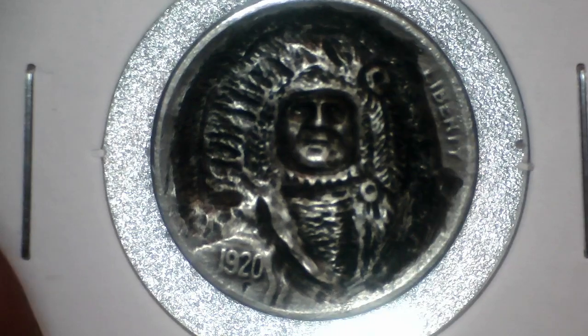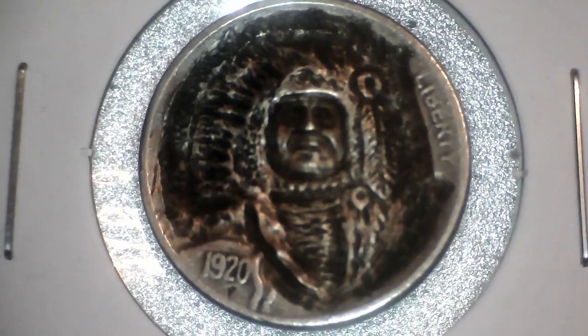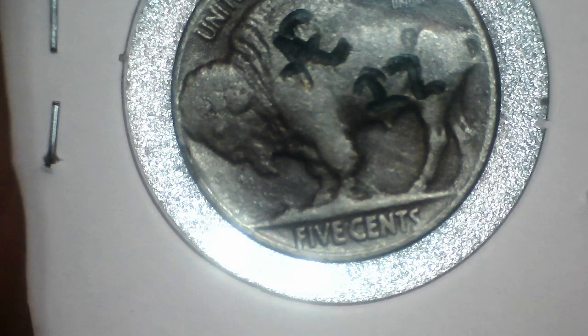This next one is the Chief. And look at that with full head bonnet on it. 1920 was the year of the buffalo nickel that they used. This was a different person.